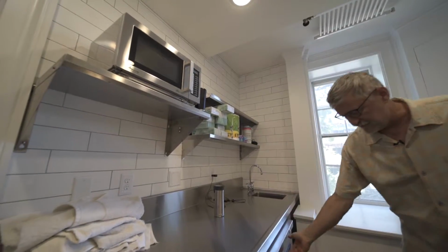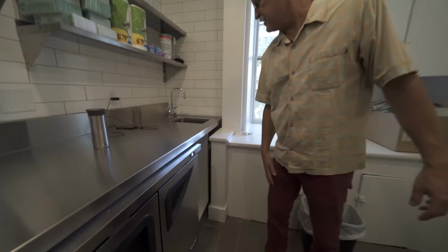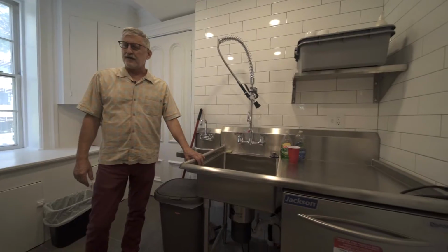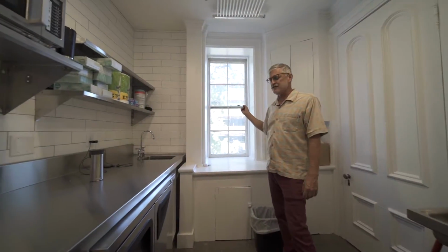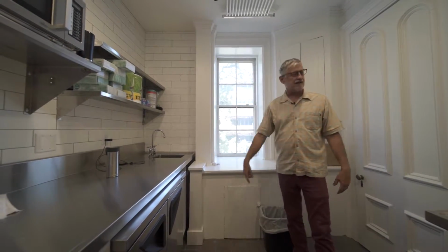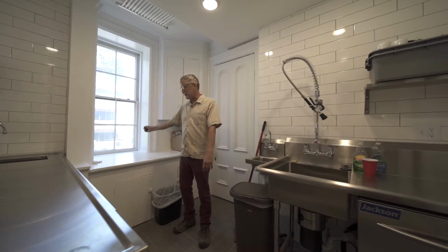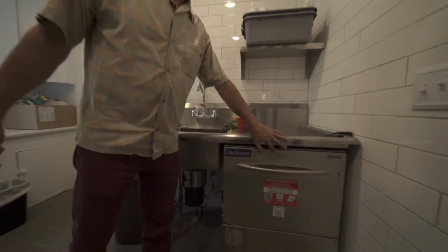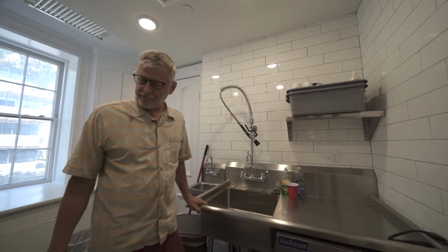Microwave, refrigerator under the counter, complete with beer for after filming, okay? And prep sink, hand washing sink, scrap sink. The only thing that's missing is a water dispenser, because you can't dispense water from the prep sink, the hand washing sink, or the scrap sink. It has to be a separate water dispenser. That'll be over here, and dishwasher under here. So, well, it worked out pretty well.